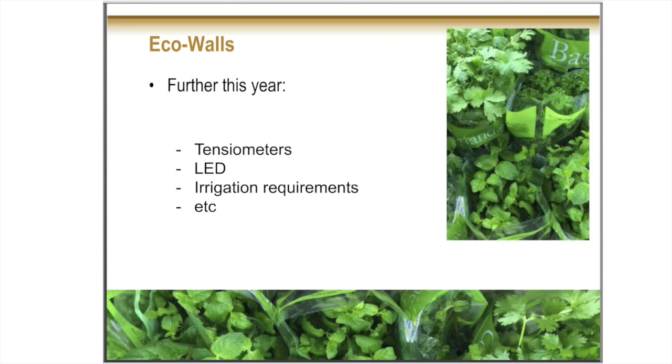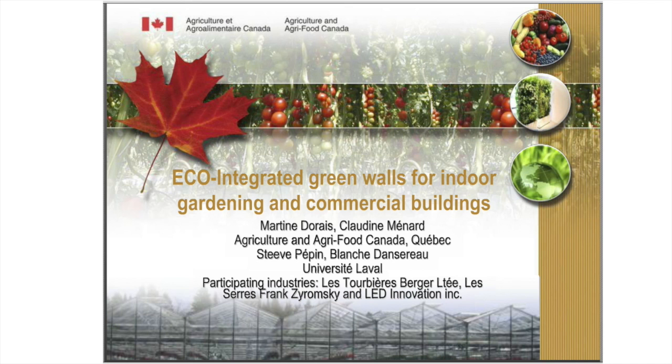Further this year, right now the construction of the walls is on its way. Plants have arrived. Irrigation requirements are under scrutiny, but we still need to put the instruments to calibrate all those parameters that we're measuring. So tensiometers and LED lamps will have to be installed. So for now, with all the work that has to be condensed into this season, I'm sure that we will be able to transfer some kind of information, data, and research results, most probably by the beginning of next year, most probably around May or June. I think that was the last slide. Exactly. I'm open up for questions if you have some.